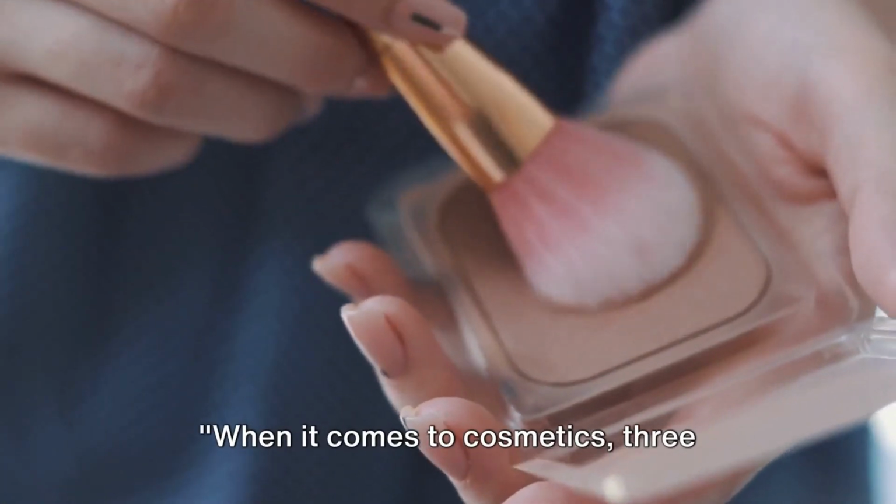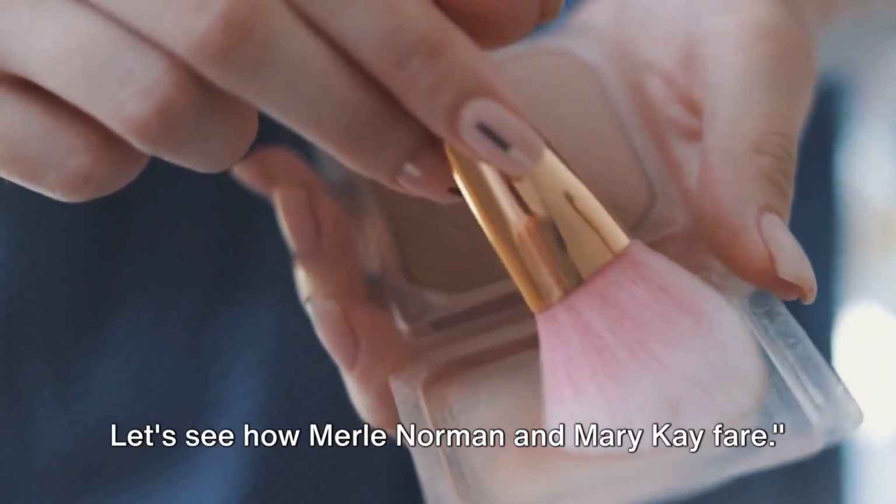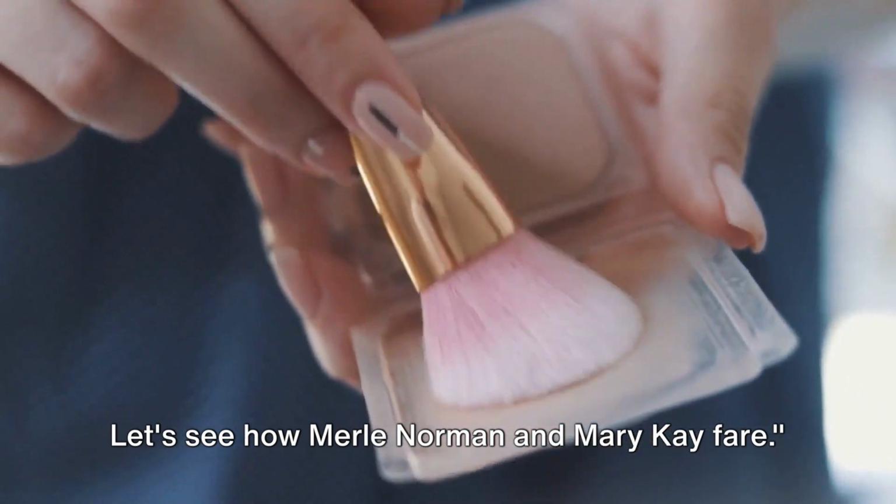When it comes to cosmetics, three factors often come to mind: quality, price, and variety. Let's see how Merle Norman and Mary Kay fare.